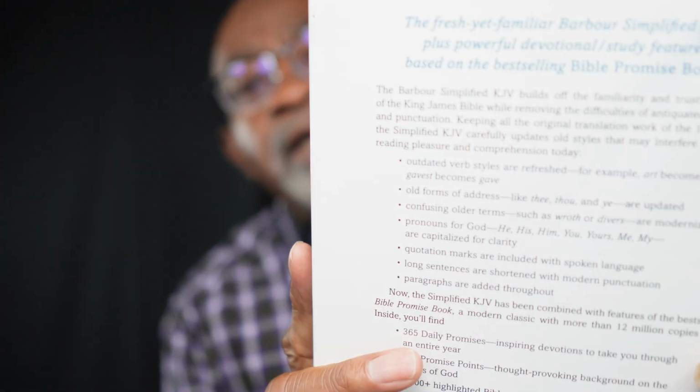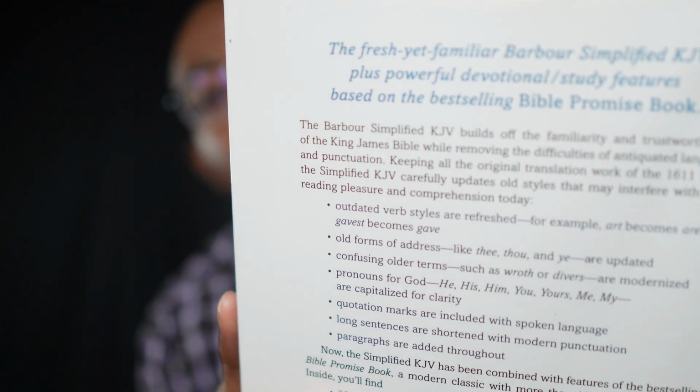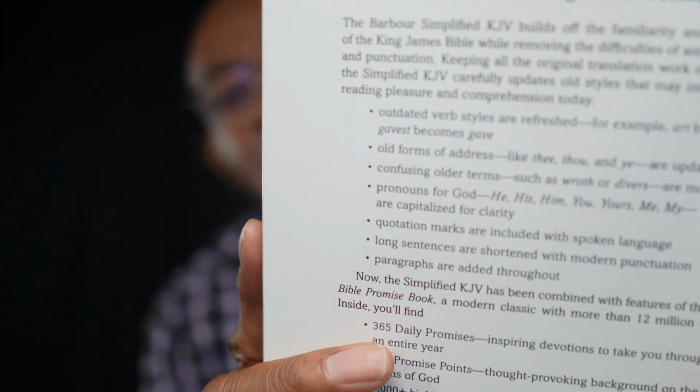It also does the divine pronouns. They capitalize those, same as the New KJV. So this is a great Bible here. If you see the back here on this little slipcover, all this on here.